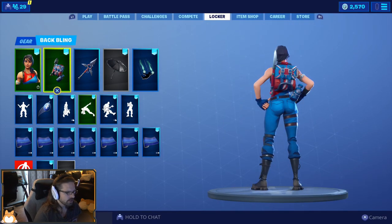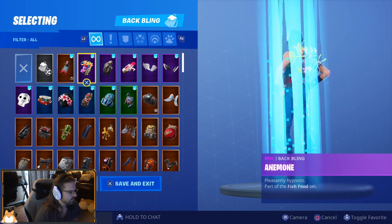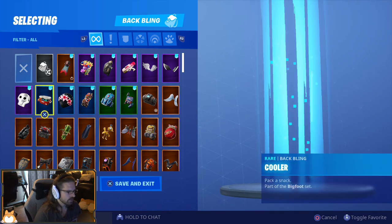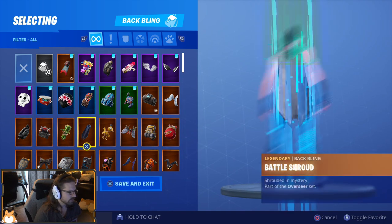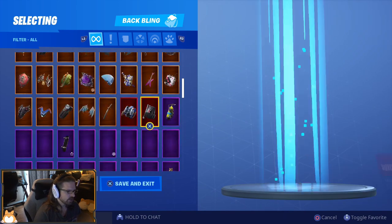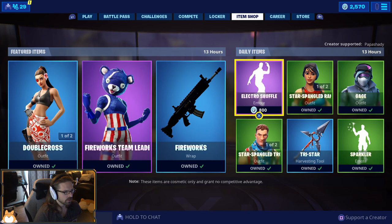As for back blings on her, I haven't done any of this yet. I mean, you could use that. Wrap bag, cooler, Stark satchel. I'm sure you could use quite a few on her. I mean, she has been out for a year now, but honestly, it's a great skin. Especially if you're American and you're patriotic in any sense at all, you can't go wrong with one or the other of these two skins.